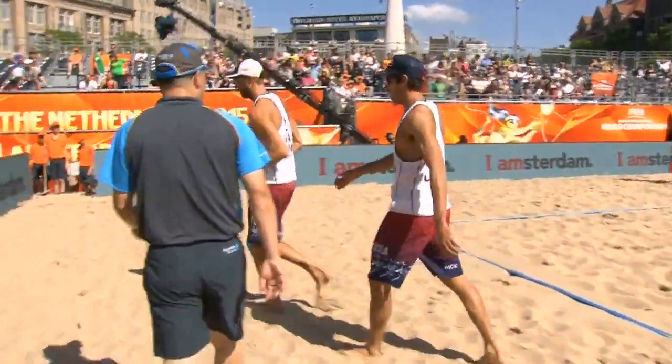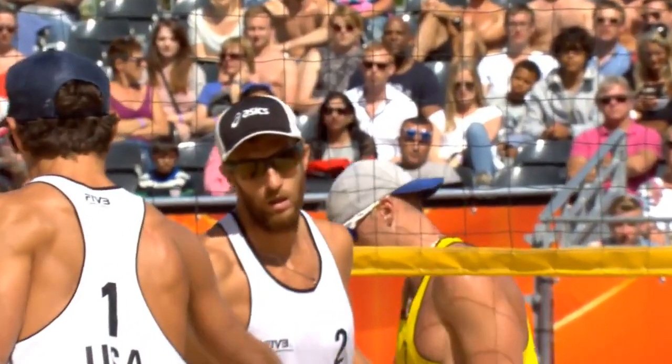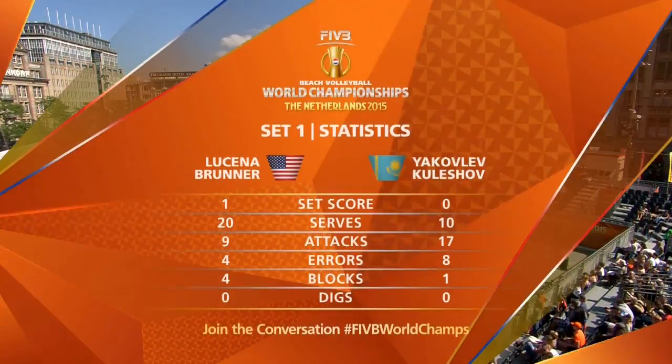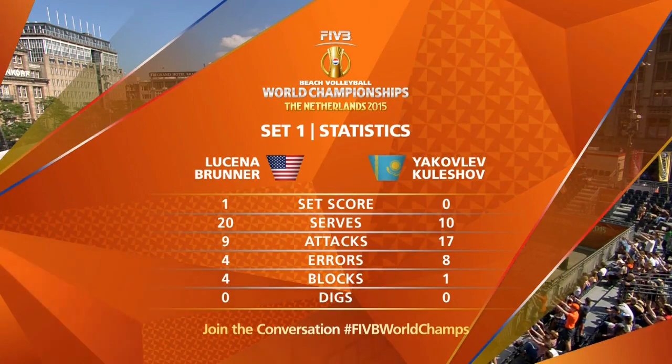Kazakhstan are going back to their seats to rethink their game plan and to try and tighten it up. They've given the USA too many points, but sometimes when Brunner is on that sort of form, he is unstoppable anyway. Second set around the corner here in Amsterdam after the USA stamp their authority on this one. Errors from the Kazakhstan team. They're going to want to tighten up in the second set, but the USA lead 1-0.